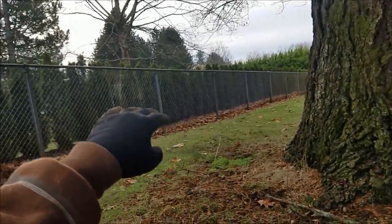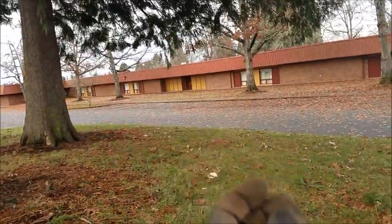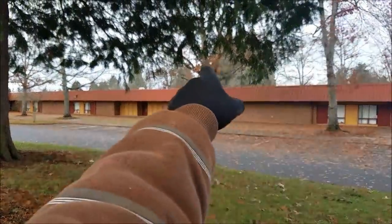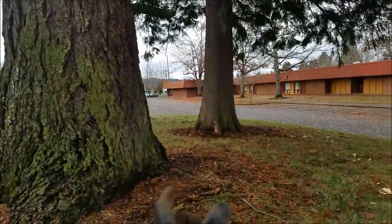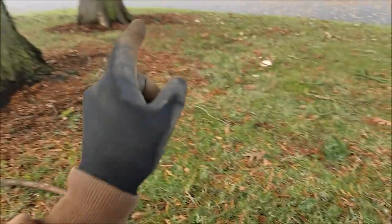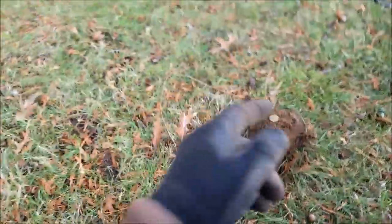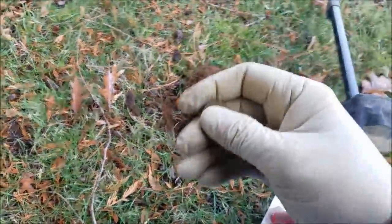So I've been kind of walking the fence line down here, and I know that these trees right here were on the historical photo when their baseball field was over there, and this tree here was here. So I decided to walk around this tree. I picked up a wheat penny, and then I started to fan out a little bit more, and I got a nickel tone, and it's a Buffalo, which makes me happy because, you know, a little research pays off.